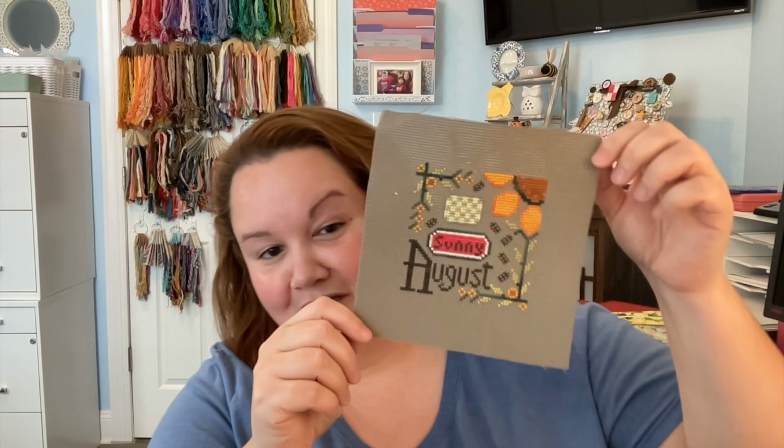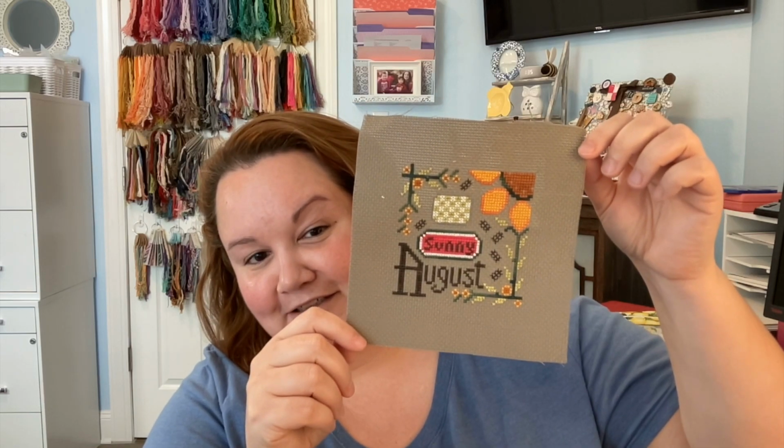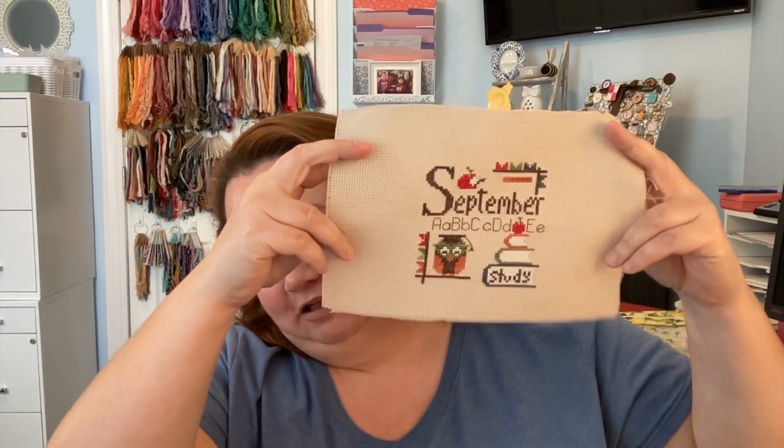August. Now, these are both 14 count, and I normally don't do 14 count anymore, but that's what I started the series on. And I'm just pulling fabric from my stash. Hello, Stitcher Stash 2023. So that was Year of Celebrations, the first series from Hands On Design. This is just a random 14 count. I don't know what color it is. And this is 14 count Venetian stone from WIPCO.